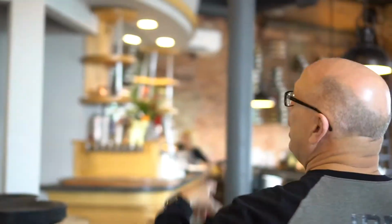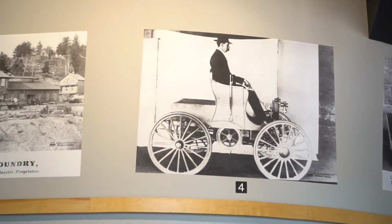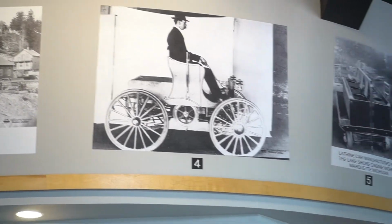The next photo is a prototype of an automobile that was done right here on site. It was done around 1900. It was before Henry Ford even did his automobiles. And it was tested at night because they didn't want anybody to know about it. They had to push it up the hills because it didn't have enough power to go up the hills.